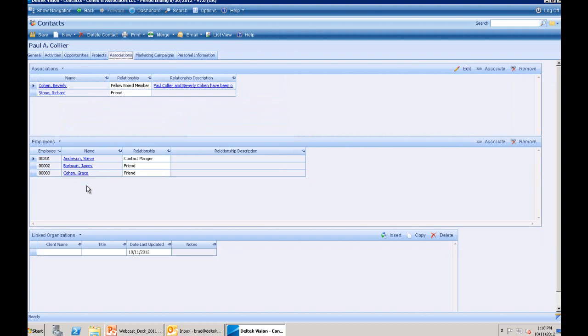Now we can use our search features here within the Contact Info Center to really get down to maybe some mailing lists or invites to company functions.